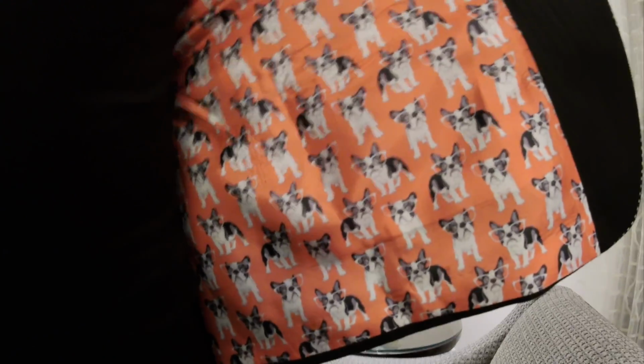I'm all suited up. It looks like I got the same thing on from last night, but I don't. Just another black sport coat. It's got the French Bulldogs on the inner lining. It's got the red accents. See the red accents right there? Red accents here, and then look at the boots.